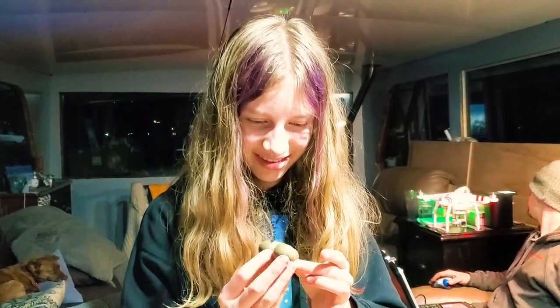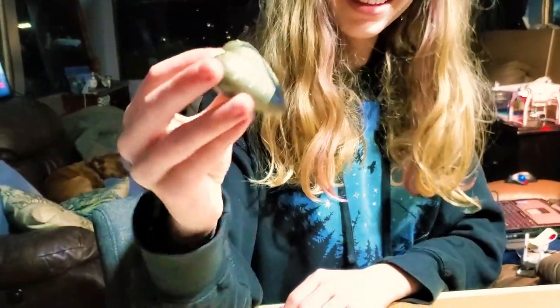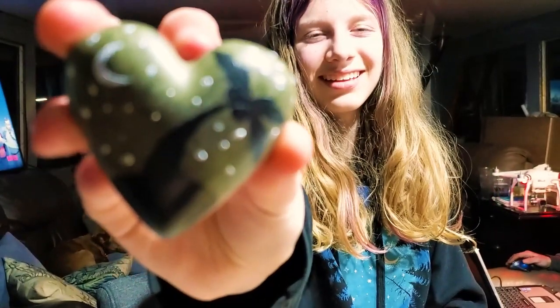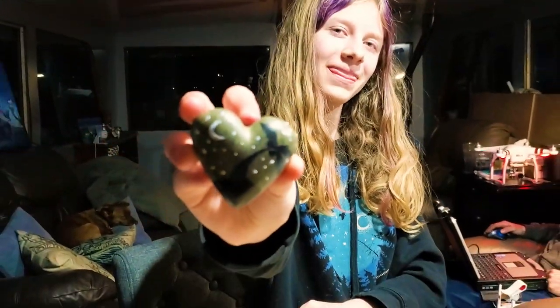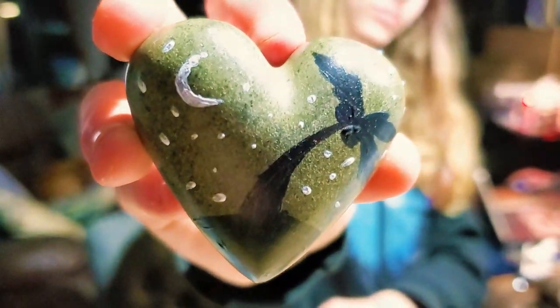This is what we're doing tonight. We are painting rocks. Let's see, Iz. You hold it up to the camera. Bring it closer to the camera. Over here. Okay. Hold on. That's beautiful.